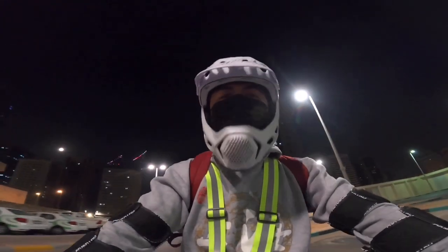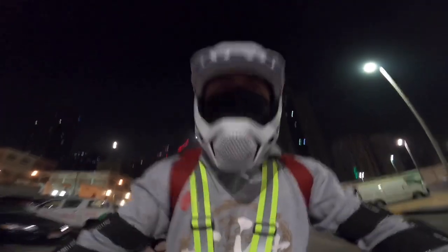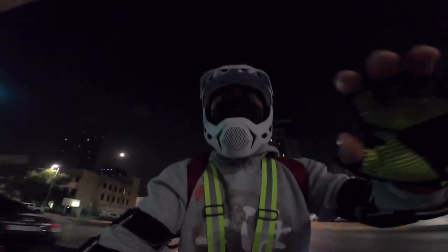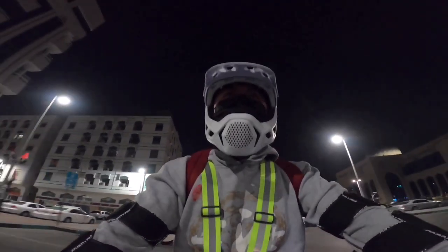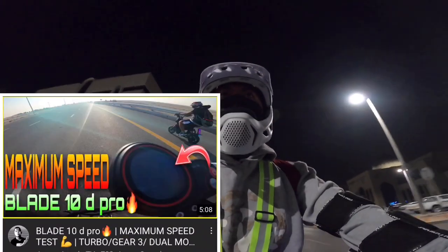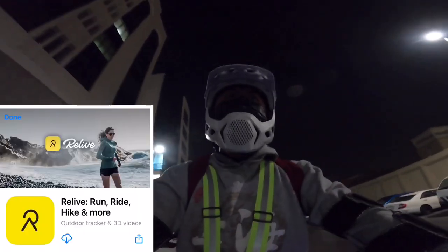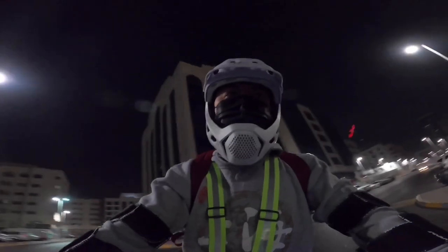That's the maximum mode I will use, and the speed of 30 to 60 kilometers depends on the road condition or less. So I will try to get the exact number by using the ReLive app. By the way guys, I will use the ReLive app because there are so many comments on my previous upload about the maximum speed of the Blade 10. Some say to use GPS to get the exact speed and the range of the Blade 10. For now, I will use the ReLive app to get the exact range of my rides today.